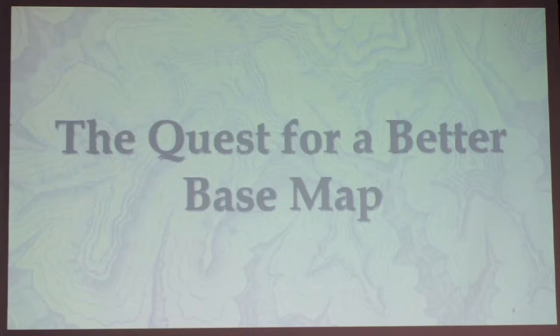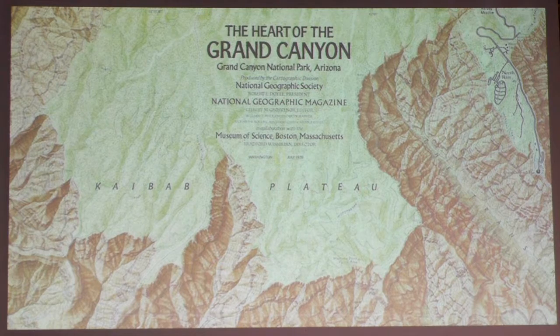We're going to start off with a story which is really the underlying theme of this entire presentation, a perennial ongoing theme that really embodies the entire pursuit of human cartography, which is the quest for a better base map. And we're going to start with this one base map in particular, a map that I'm sure all of you are familiar with, maybe vaguely, maybe very intimately. It is the July 1978 National Geographic Magazine edition of The Heart of the Grand Canyon. It is a cartographically celebrated map, for many reasons, both scientific and aesthetic, artistic, and we'll get into some of those in a moment.